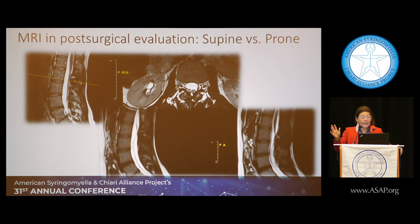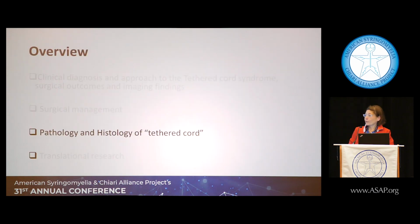The question I have, certainly, needs to be studied more scientifically, and to randomize patients prone versus no prone, and certainly we don't even know whether this is of clinical relevance. I wonder whether this is also a post-surgical finding. That is just being a little provocative here. But yes, we have to look into it to really not dismiss any person that might be retethered for other reasons.